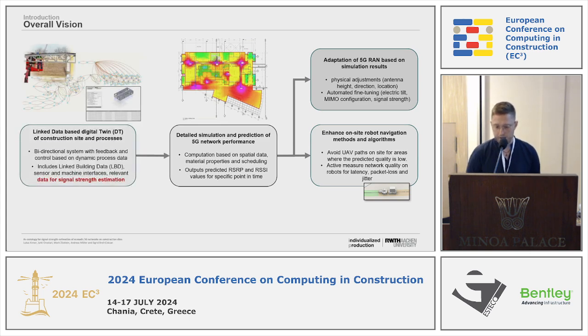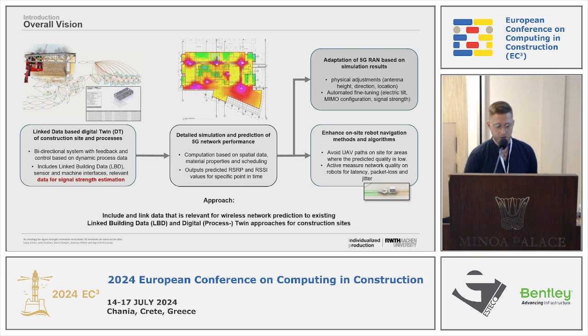As we already use a linked data-based digital twin of the construction site, we already have building data linked with schedules, processes, and the relevant machine resources and machine interfaces. So we know when to expect a new building element to be erected. However, what is missing is the relevant data we need for signal strength estimation in our system. So our approach is to include and link data that is relevant for wireless network prediction to existing linked building data and digital process twin approaches for construction sites.